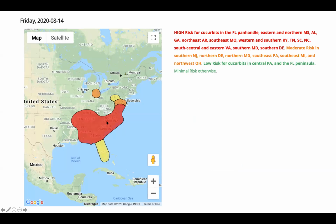The other thing that this downy mildew website can do, this was last Friday, is it can show you the risk of infection and or pathogen spread into your area for a 3 or 4 day period. So in addition to the alerts, you can go to the website and look at what the risk is of both the favorable weather and the risk of having inoculum coming into your area.